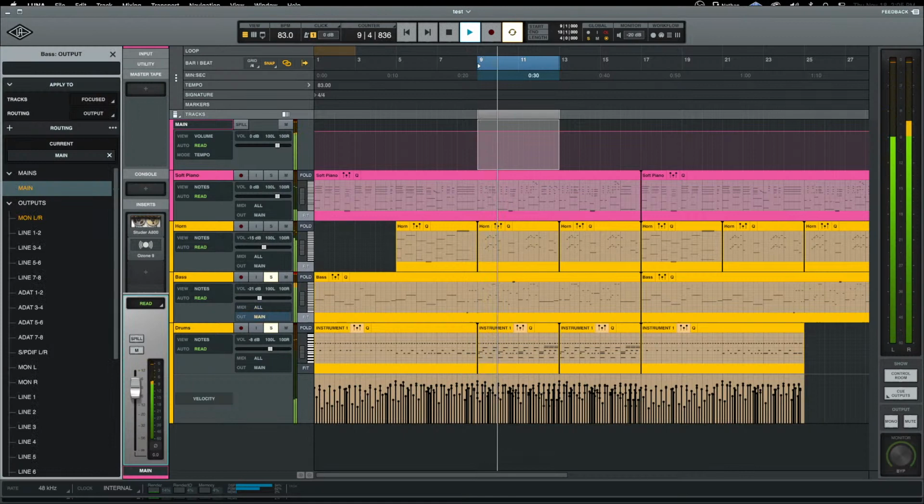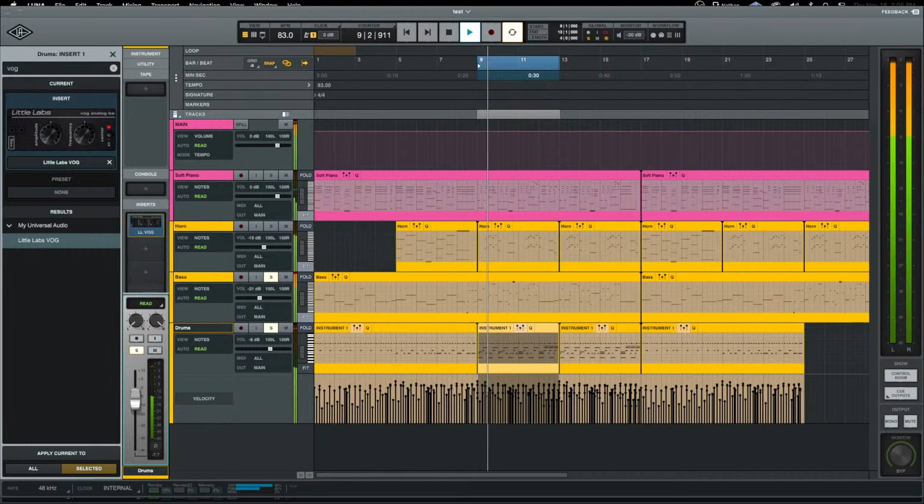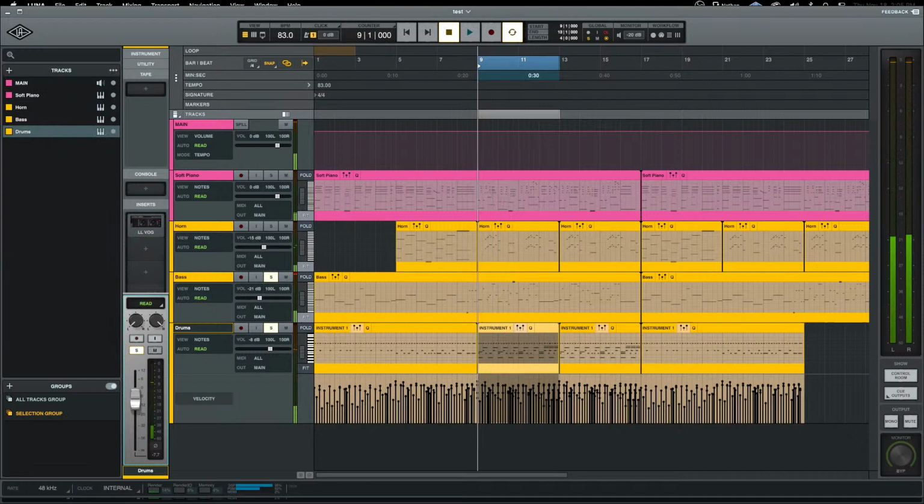Drums, we got similar things. I'm going to add that low-end resonance boost. Now, usually I would just bus this to the drums, the kick drum specifically, but I'm going lazy mode. Trying to give the kick drum a little bass oomph.